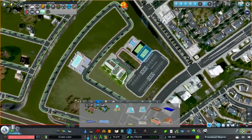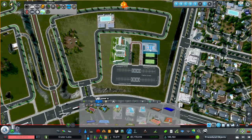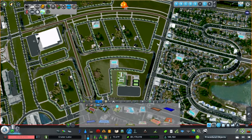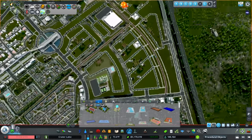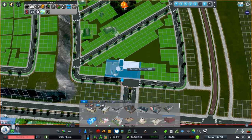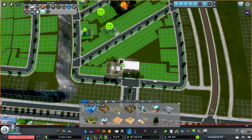So we'll go like this. And then I think back here, so we got basketball, tennis. I would really like to get something else, but man, this space is just so tight. This really isn't a big space, because I think we're gonna end up doing the elementary like right here. So if we grab this, place this down, and then do one of the playgrounds right next to it, I feel like this is gonna be good.